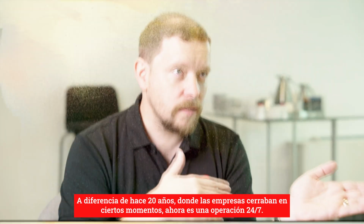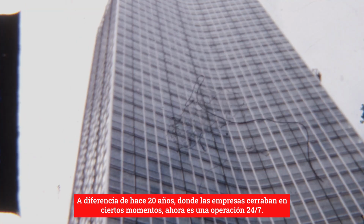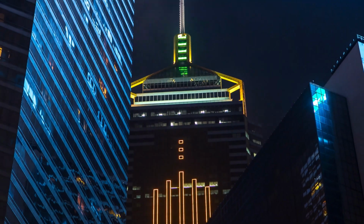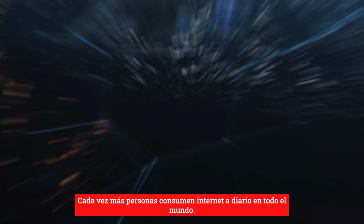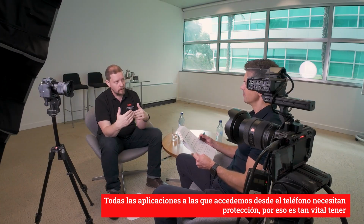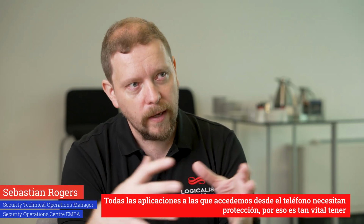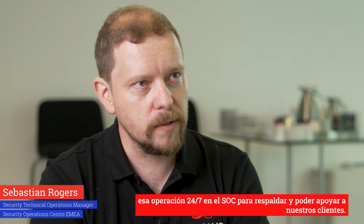Unlike 20 years ago, where companies shut down at certain times, it is now a 24/7 operation. More companies are international and on the web. More people are consuming those products globally, be it an app on a phone, and all of that needs protecting. This is why it's so vital to have that 24/7 operation in a SOC, to underpin and be able to support our customers in that way.